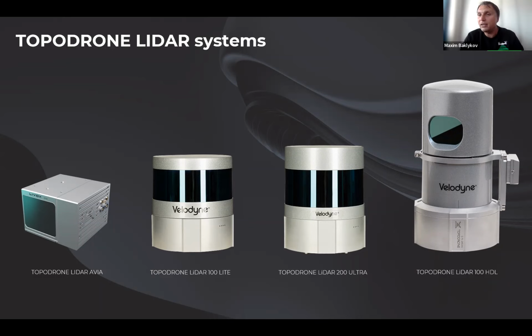And of course, we have a very efficient LiDAR. It's the LiDAR 200, which covers a huge area per one flight, several square kilometers. It works at a high altitude up to 150 meters. It has a working range up to 200 meters, and it covers a 300 meter corridor width. So it's very affordable and can be installed on a VTOL and so on.